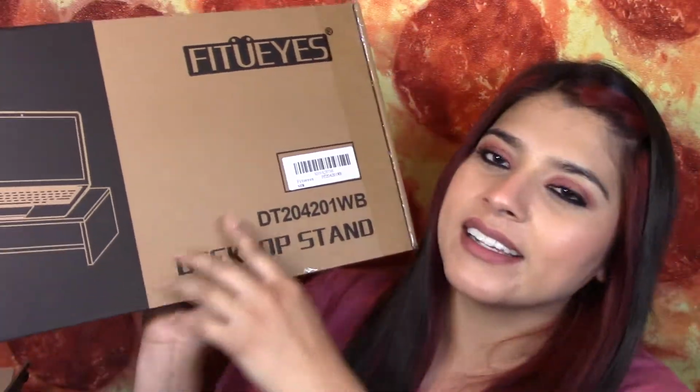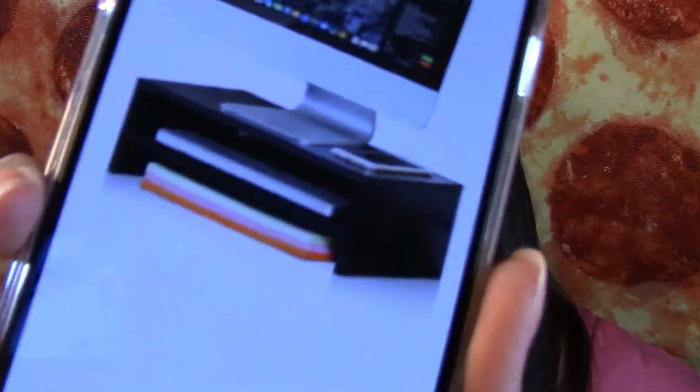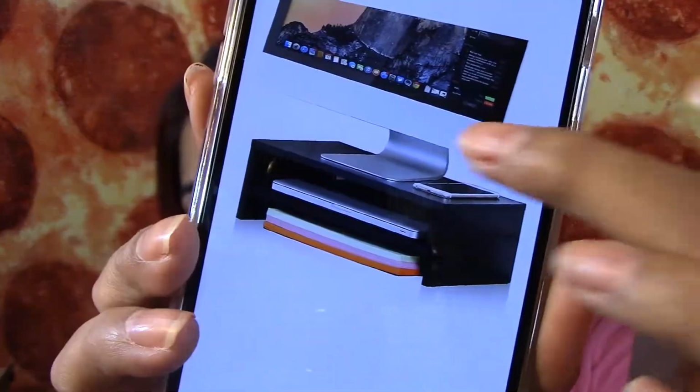Okay, now the last item. I decided to pick up this Fido Eyes desktop stand. I decided to pick this up because my computer is pretty wide and my desk isn't that wide, so I decided to get this to make it tall and that way it won't hit the sides. I'll show you guys later. This desktop stand retails for $19.99. This is what it's supposed to look like.